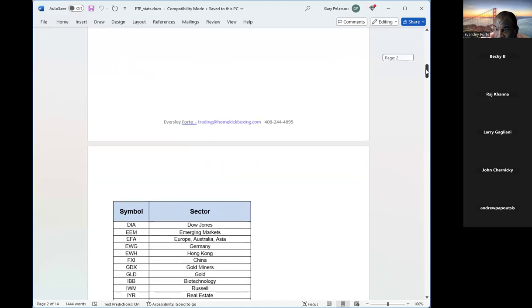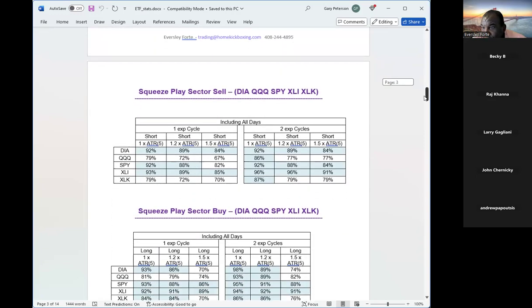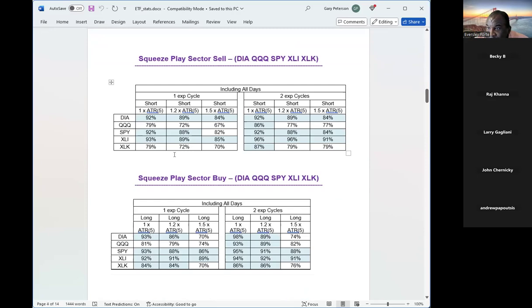And what that looks like is, here are the symbols again. So we don't just do Dow, Nasdaq, and S&P, we do all of these. These are stats for 2 of the strategies: squeeze play sector sell, squeeze play sector buy. If it's in light blue, it means it's 84% wins or higher. For one expiration cycle, which is 1 month, and the 2 expiration cycle, which is for the most part 2 months, here are the win-loss stats. Okay, so this is what we provide you.